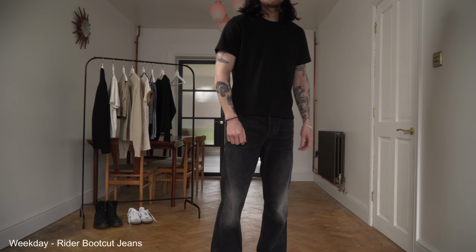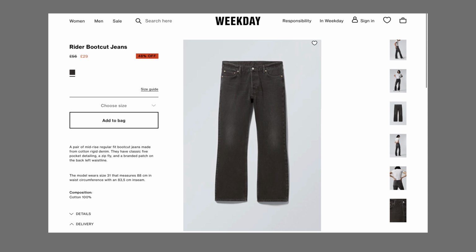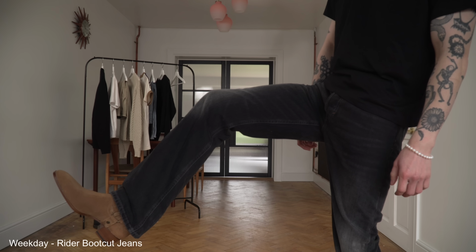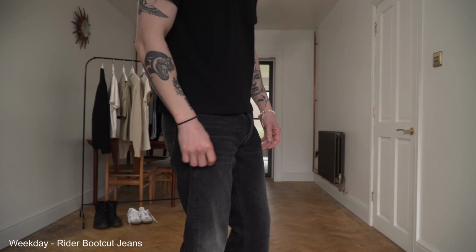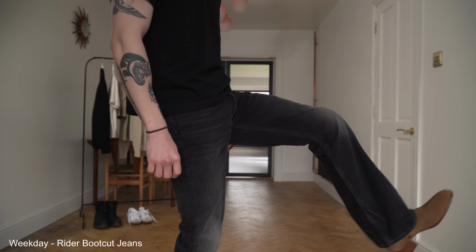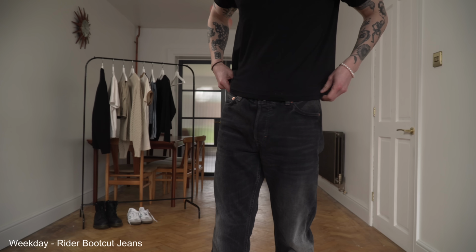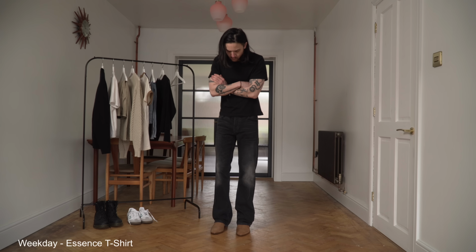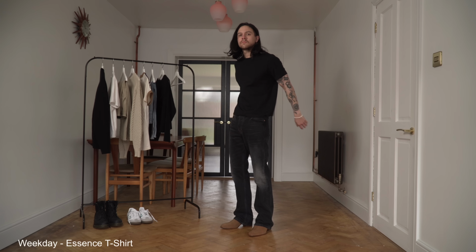For the bottoms, I've gone for these Rider bootcut jeans from Weekday. If you're looking for any type of jeans, make sure you're not sleeping on Weekday. They've got a lot of variety and the quality is always really good. I'm really leaning into that 70s aesthetic by pairing these jeans with those boots. The bootcut means that the jeans flare out slightly at the hem and they fall really nicely over the boots. I went for a size 29, and although they fit around the waist perfectly, I'm wondering if the jeans are ever slightly too long on me. I'm considering getting them taken up a bit by a tailor. What do you guys think?